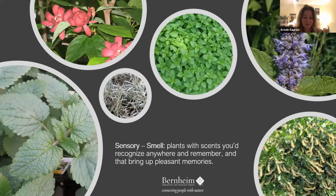So smell. And here's where it can get really fun. So they say that smell is, of all of the senses, the one that can most bring back a memory. And I think we've all experienced that. You know, you smell something and it reminds you of camp or somebody special to you, the cologne that they used to wear, or a dish that you had on a really fantastic travel adventure. So smell can be really fun to explore.